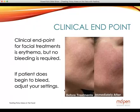When we're doing circles, we're not trying to beat your skin up, because then it's not a micro injury. We've actually injured your skin and you're trying to heal. Right, exactly. We don't want to cause any problems with that. That's a great point to put it.